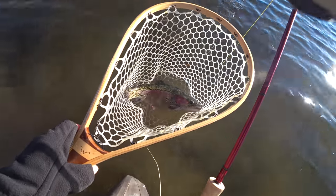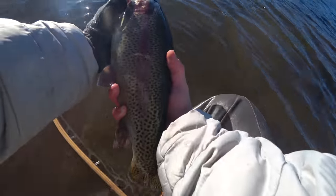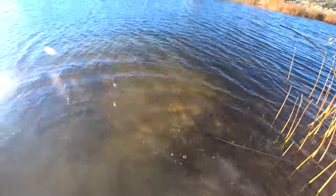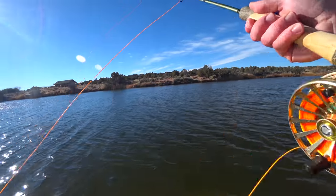What a beautiful rainbow, gorgeous colors on him. This really has to be one of the fattest rainbows I've ever seen. I mean, it's shaped like a football. No wonder he was so powerful. So I tried fishing that spot for a little longer, but didn't connect with any more fish.